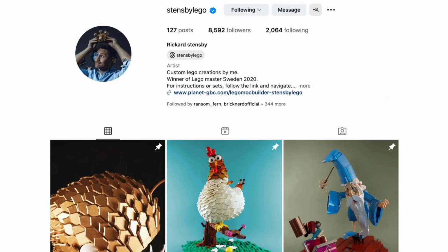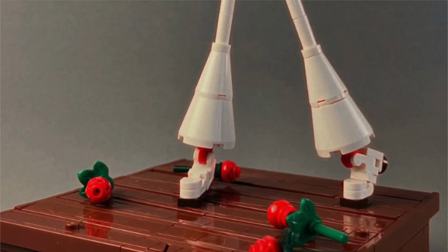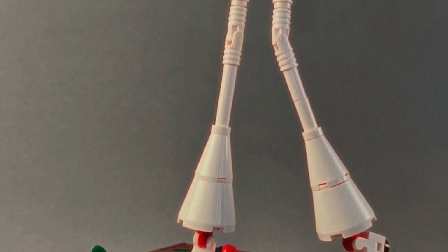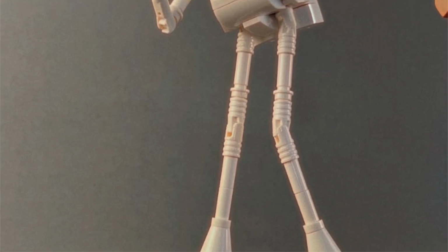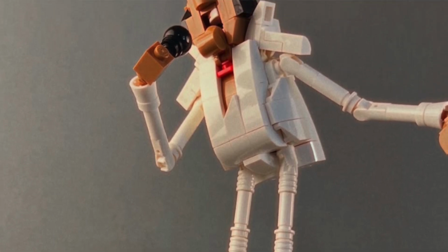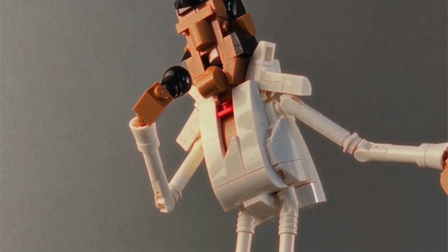Very cool. Next up, we have another master builder, stensbylego. We feature him multiple times, and this time another amazing character, which is Elvis Presley. Very cool, iconic pose with these long skinny legs and, I don't know what's the name of those type of pants that open down wider at the bottom. Very cool and iconic representation of Elvis.